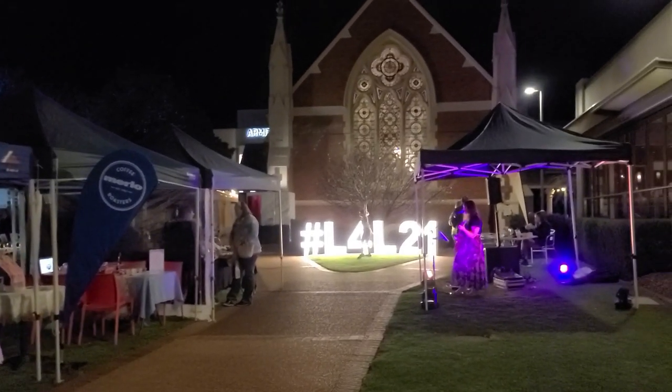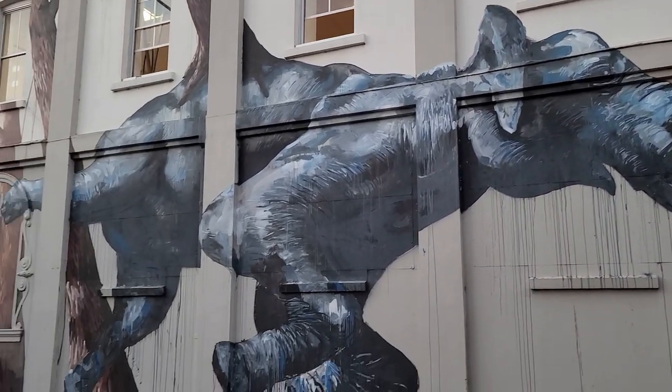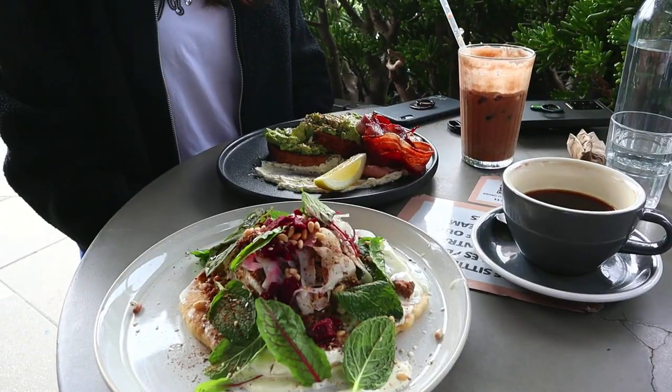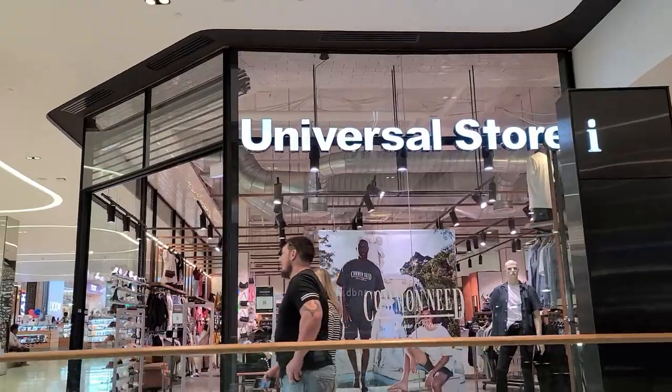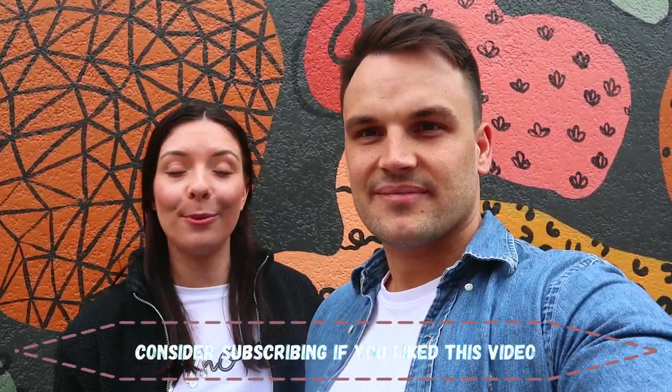Alrighty guys, so there you have it. That is beautiful Toowoomba. We hope we've shown you a whole bunch of fun and interesting things to do, and hopefully Toowoomba is now on your bucket list. As you can see, there's plenty of activities. We definitely found things to do the entire weekend. We were not sitting around bored. So if you're in Brisbane, obviously with the pandemic at the moment, we're low on places to travel, you might as well come to Toowoomba. It's only a 90-minute drive, and it was well worth it for us.